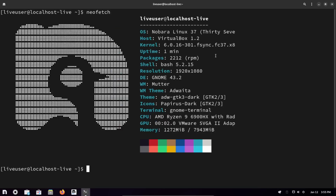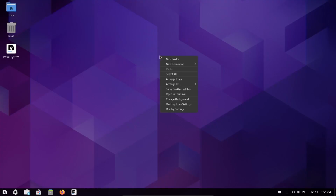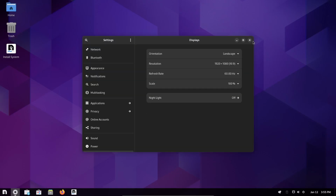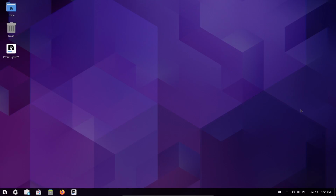We're running kernel version 6.0.16-301.fsync.fc37.x86_64. The window manager is Mutter, and everything else looks pretty fine. So let's close out of that. Let's right click. If we start messing around here, is it going to crash on us again? I really don't know what happened. Maybe it was an issue with VirtualBox. Maybe I hit a wrong button.